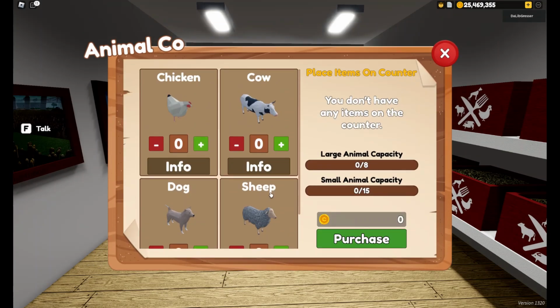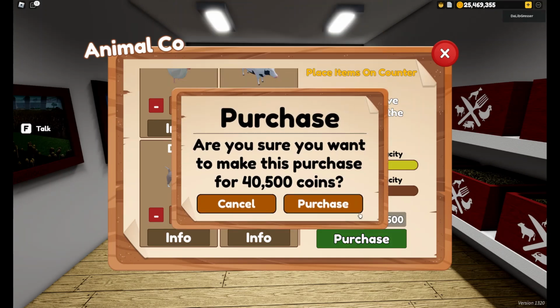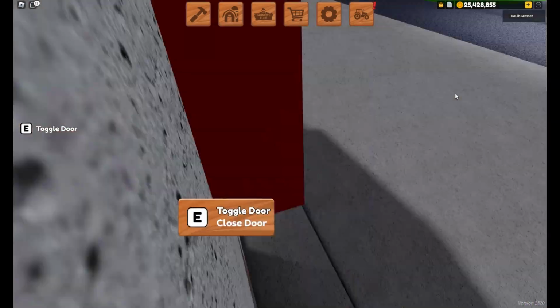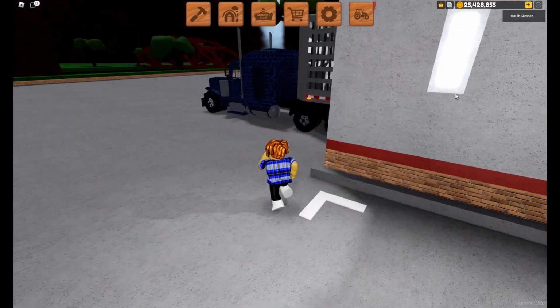So let's go ahead. Cows, we want, oh, we can only get 8 for large. Okay. Well, we'll come back for the other 8. Oh, gosh. Bryn just lost me there. You had 17. 9 more to live. Let's get 3 chickens. Go purchase those. Yep. Okay. I will be back.